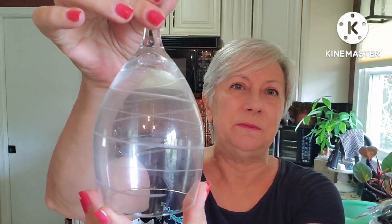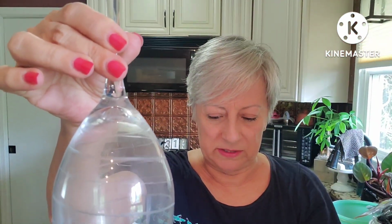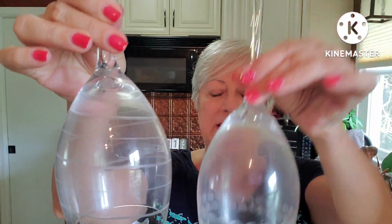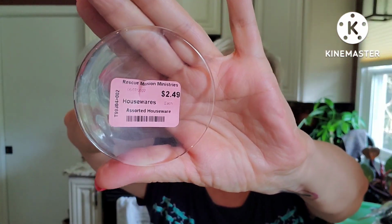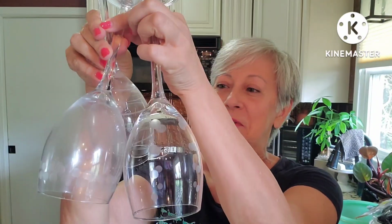So I found these. This was a set of 3. Here is the third one. Obviously they have to be clean, but that's a set of 3. And the set of 3 here was $2.49. So how much better was that? So 2, 4, 6. It would have cost me $6 for these individually, but for some reason they had them all together for $2.49. So I was very happy to pick these up for that.